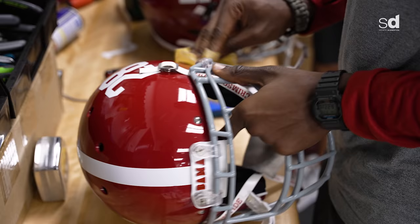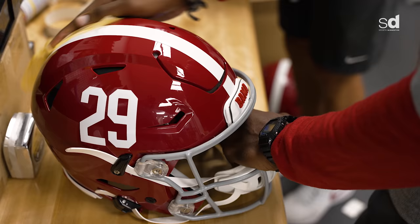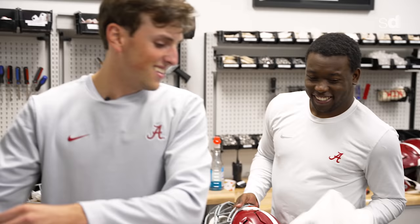How long does it take you to inspect and clean and get every helmet prepared? Depends. If we're going to throw an average in there, probably 5 minutes a helmet on Thursday night. Now during the week, if you have to do a helmet from scratch, so numbers, stripe and all that, it might take 45 minutes a helmet. How we looking? I'm good. Looks brand new. All right.